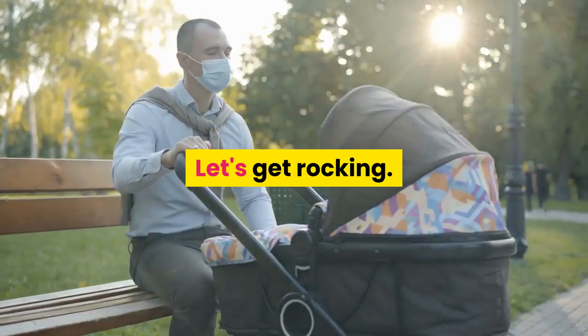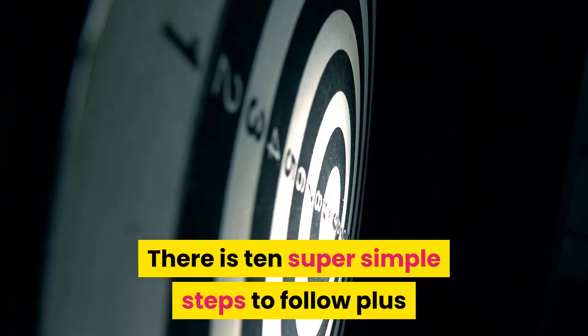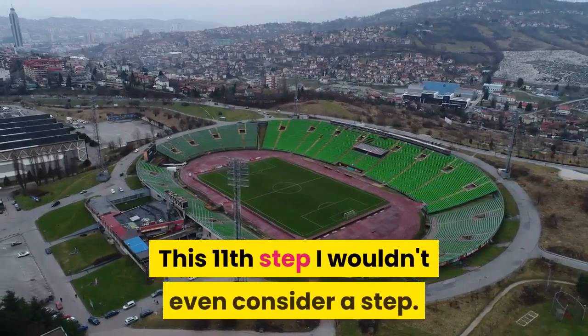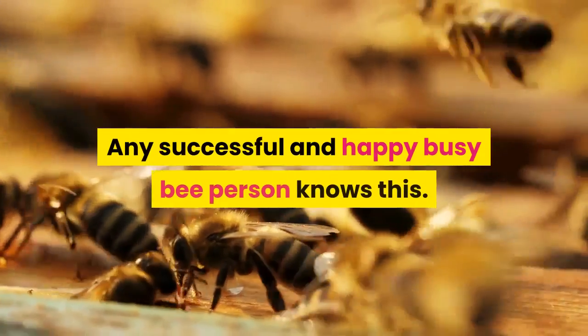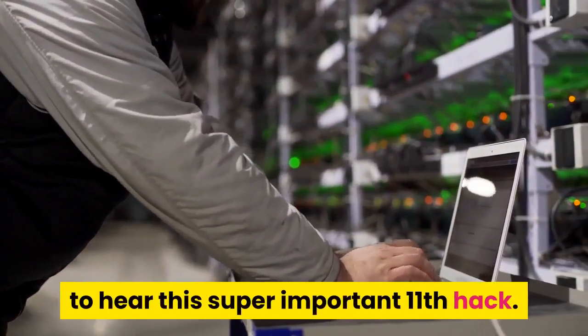Let's get rocking. Today's video is all about how to organize your schedule. There are 10 super simple steps to follow, plus one super important bonus 11th step at the end. This 11th step I wouldn't even consider a step. I would consider it more of a hack. Any successful and happy busy bee person knows this. Stick around until the end of the video to hear this super important 11th hack.